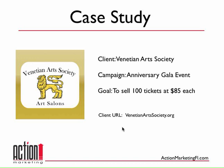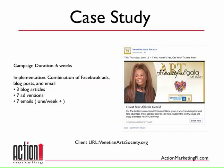So the way we did this, it was a 6-week campaign, and we used a combination of Facebook ads, blog posts, and email. We wrote 3 blog articles, we did 7 ad versions, and we did 7 emails. It was kind of 1 per week, plus the last week we had a couple more to push the last-minute registrants.